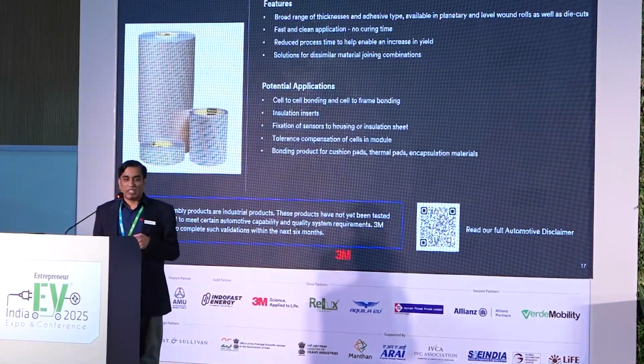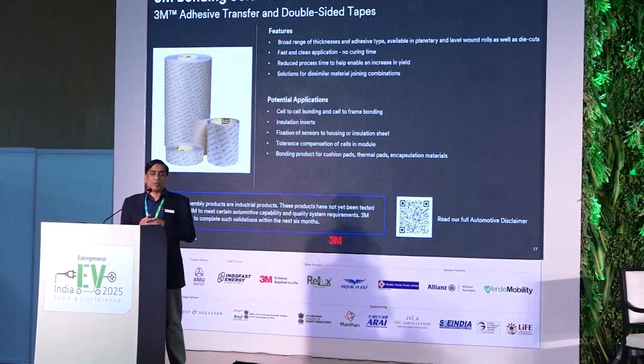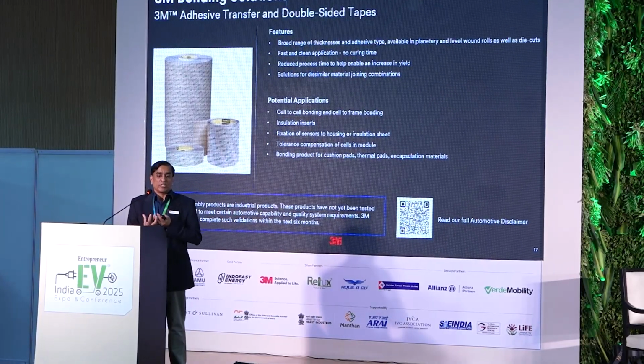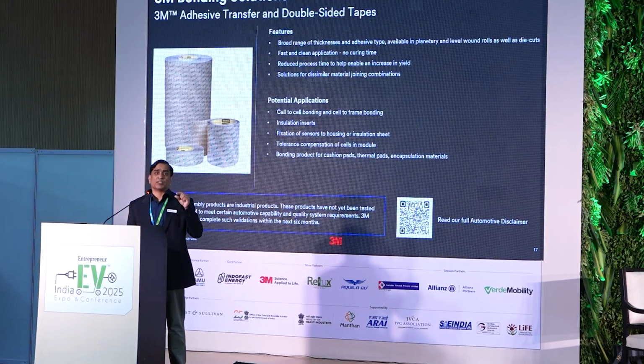I will start with the thin bonding tapes. For thin bonding tapes, we have close to about 2,500 products in different form factors, different chemistries. Where do they go in a battery overall system? Any cell-to-cell bonding where you need frame bonding and you need non-structural strength, right? That's where it goes. There could be insulation inserts. There could be even a lot of sensor attachments, right?